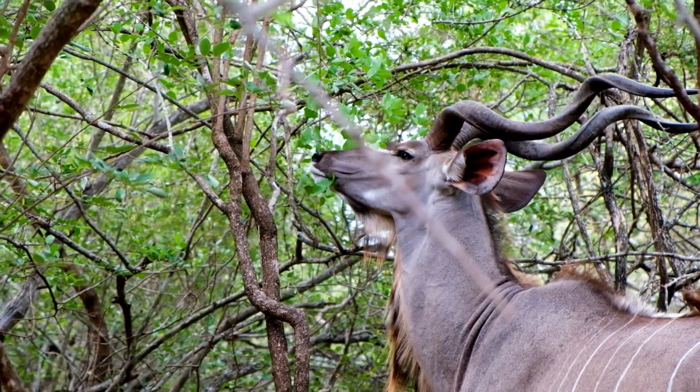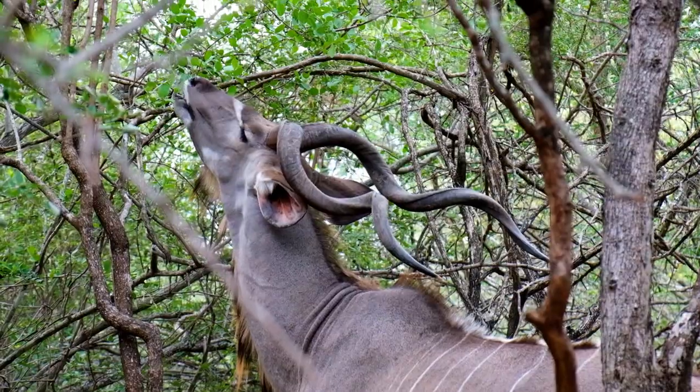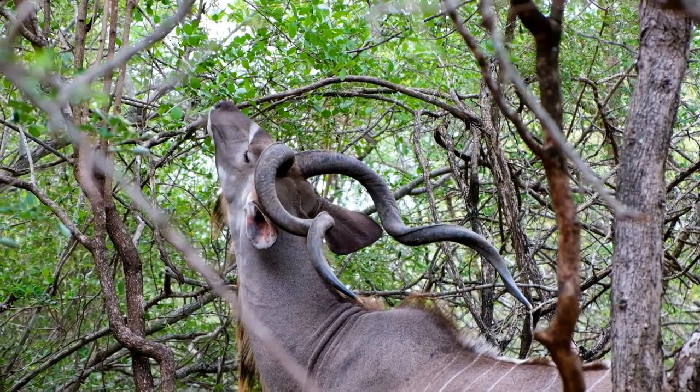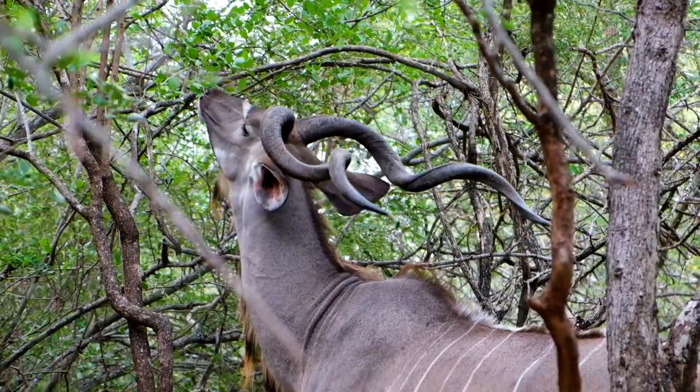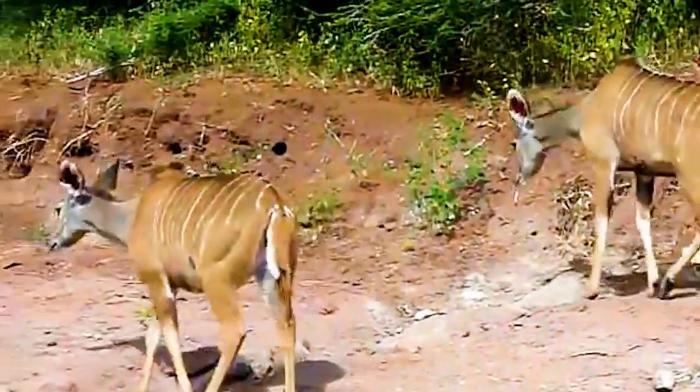Kudus are renowned for their elusive behavior and remarkable leaping abilities. When startled, these antelopes can effortlessly clear obstacles such as fences or thick vegetation, often jumping to heights of 8 feet, 2.5 meters, or more.